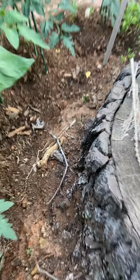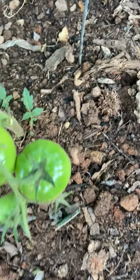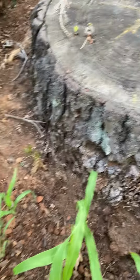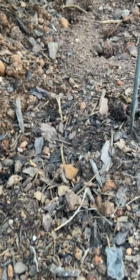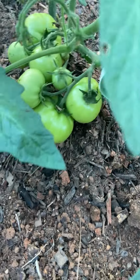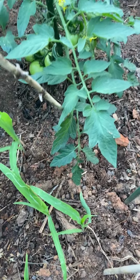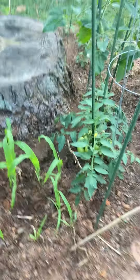As you can see right here, tomatoes are producing. They have their own fruits, doing amazingly well. So that's what I've been doing. This tomato right here is called Bush Elegant. Bush Elegant. As you can see, the tree is kind of small, but it's producing a lot of tomato.